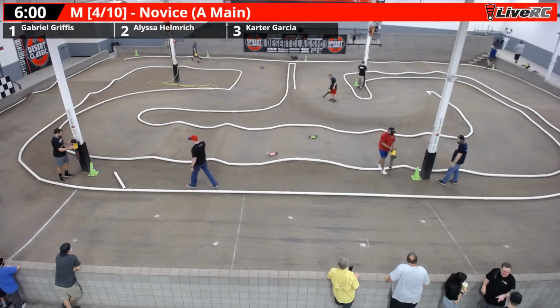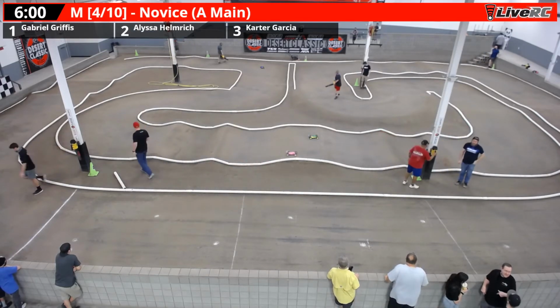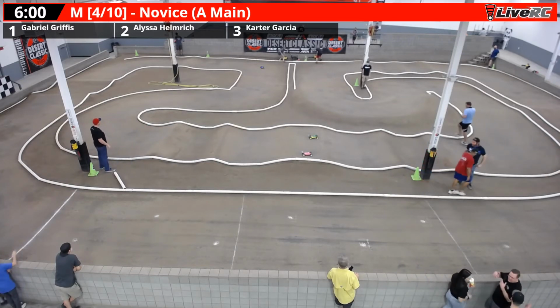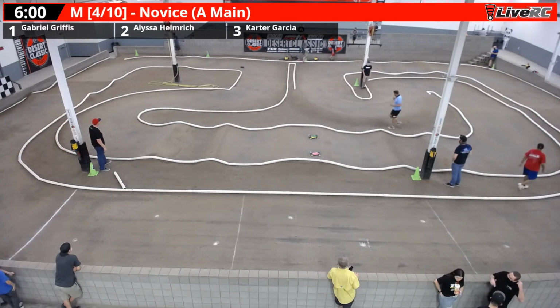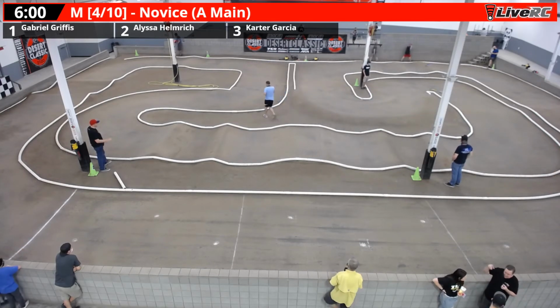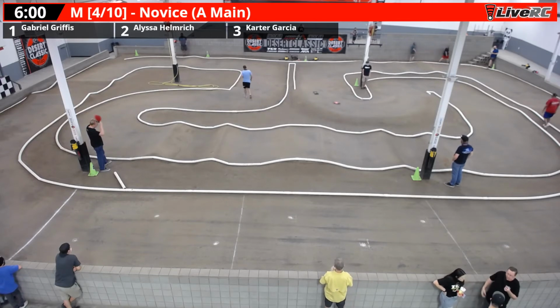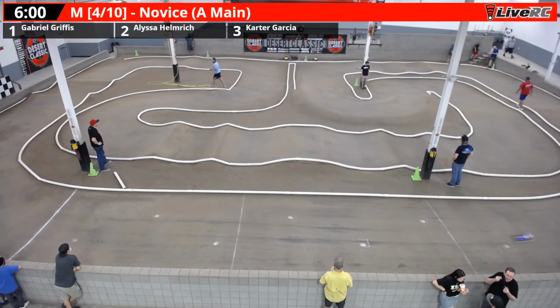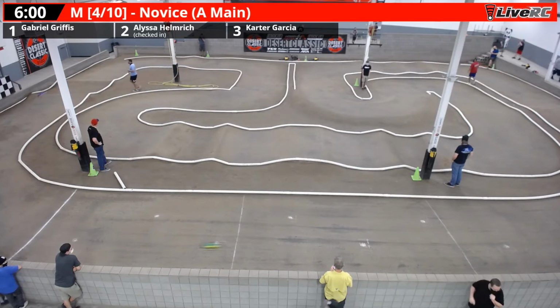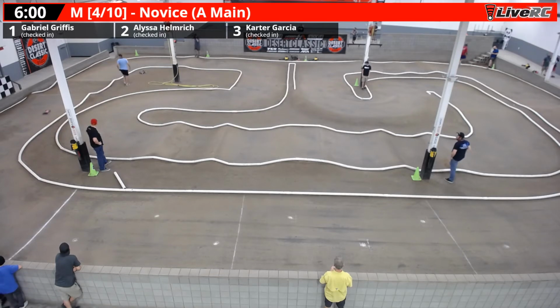All right, let's go get the blowers down. Blowers down. Blowers down. And marshals to your spots, please. Novice drivers, you can roll them out. Check them in. Qualifying in the 3rd spot, Carter Garcia in the 2, Alyssa Helmrich, and on the pole will be Gabe Griffiths. Alyssa Helmrich. Gabriel Griffiths. Carter Garcia.